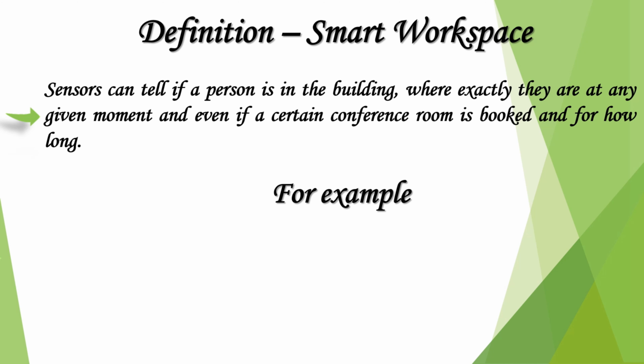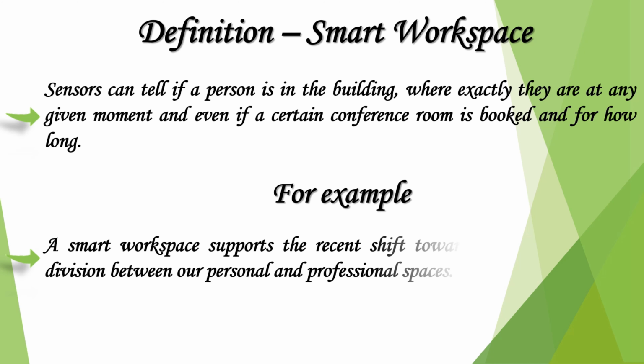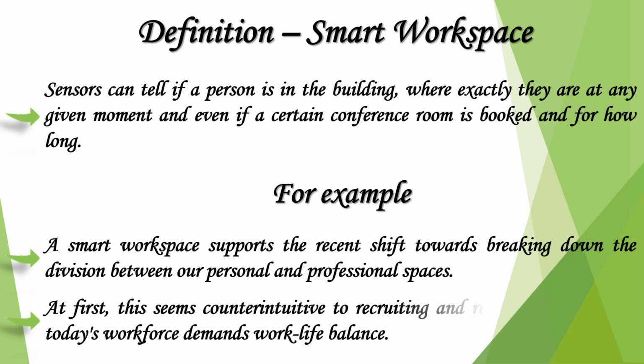Example: a smart workspace supports the recent shift toward breaking down the division between our personal and professional spaces. At first, this seems counterintuitive to recruiting and retention. After all, today's workforce demands work-life balance.